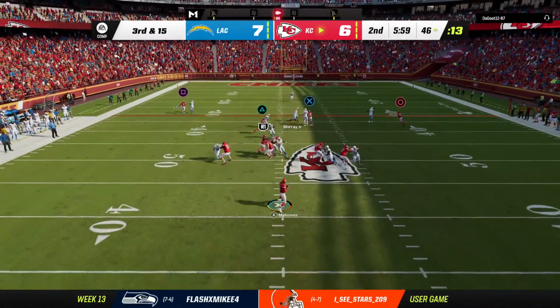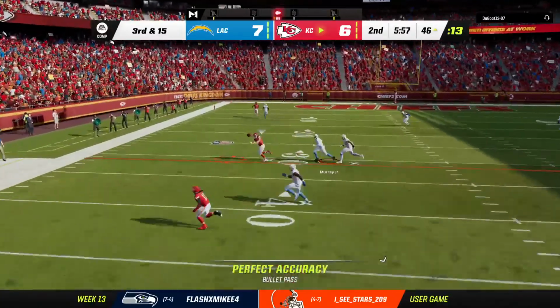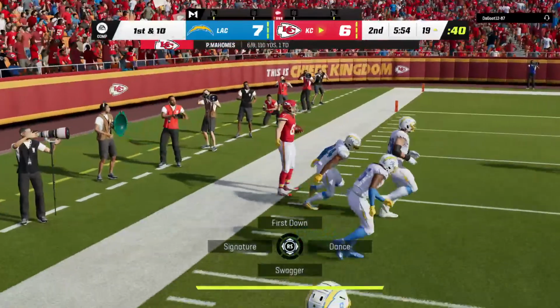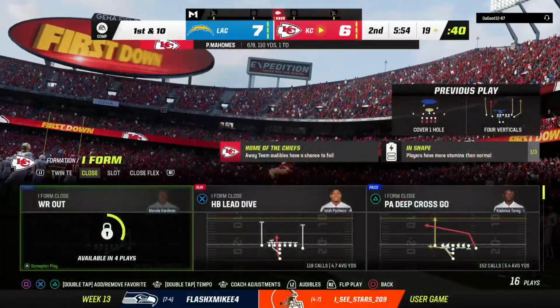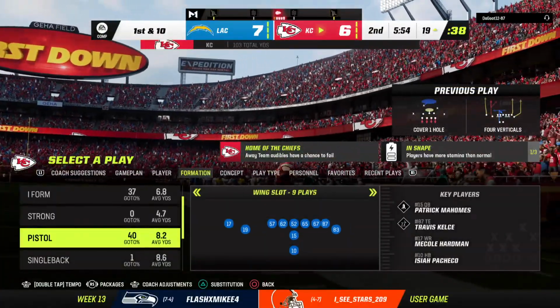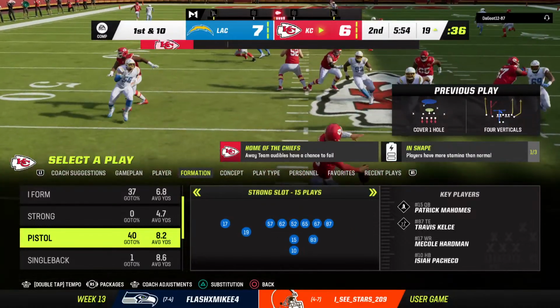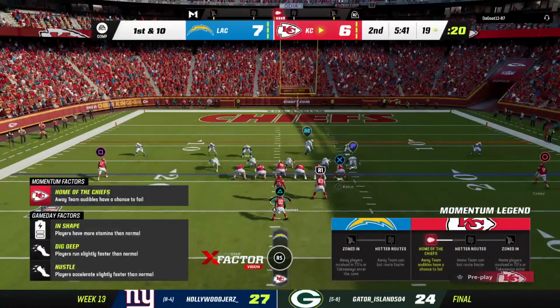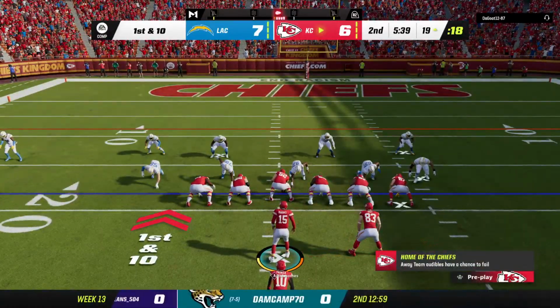Throwing now is Mahomes. Open man here. It's the tight end, Kelsey. And they'll have it in the red zone before he crosses over out of bounds. Able to convert on 3rd and 14. A terrific play call. So here's a 1st and 10 now down inside the 20.